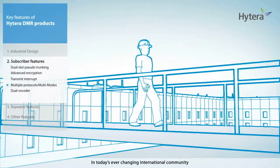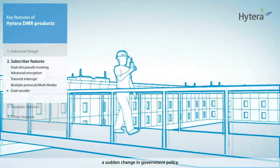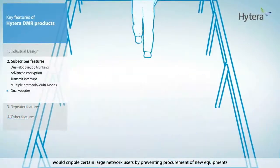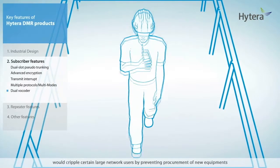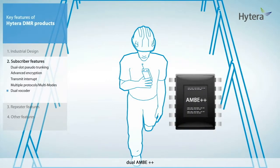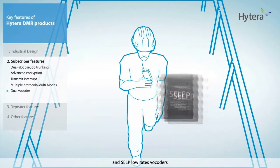In today's ever-changing international community, a sudden change in government policy, such as embargo, would cripple certain large network users by preventing procurement of new equipment. Hytera is sensitive to this probability and ensures that all Hytera DMR products support dual AMBE++ and SELP low-rates vocoders.